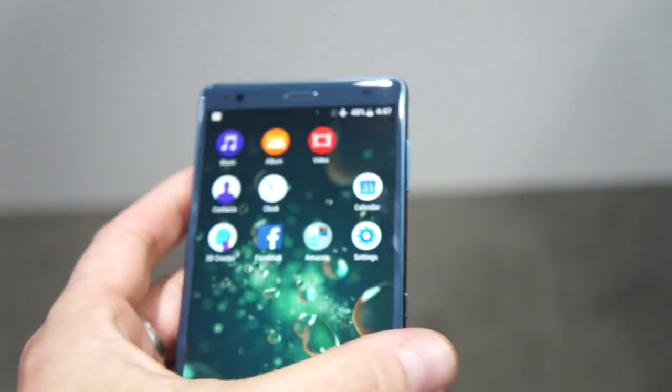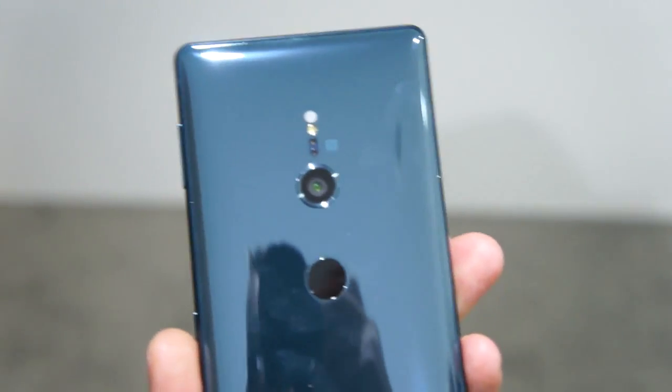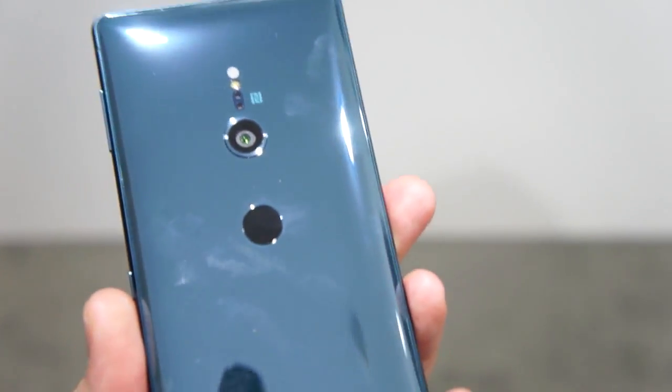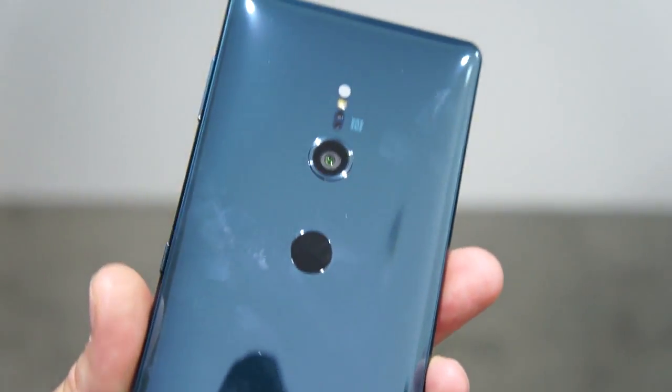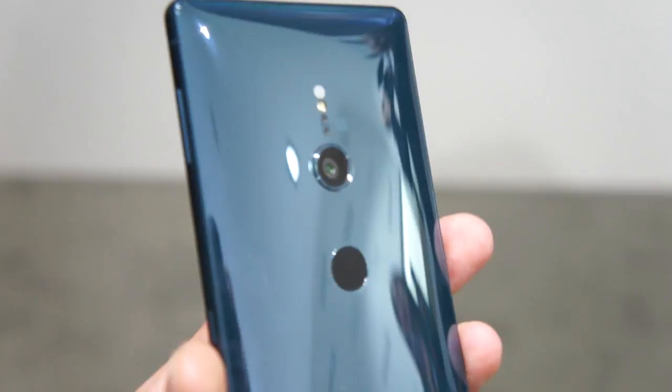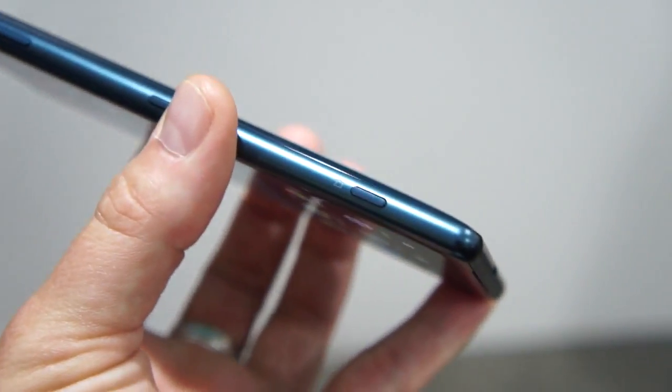The battery's, I think, 3,160 milliamp hours, around the 3,000 mark basically, which should be pretty good on that Snapdragon 845. You can see it's a fingerprint magnet. Just holding it briefly has certainly tarnished it. There's some sensors up here, a flash right above the camera here. I'm not quite sure what the other ones are doing.